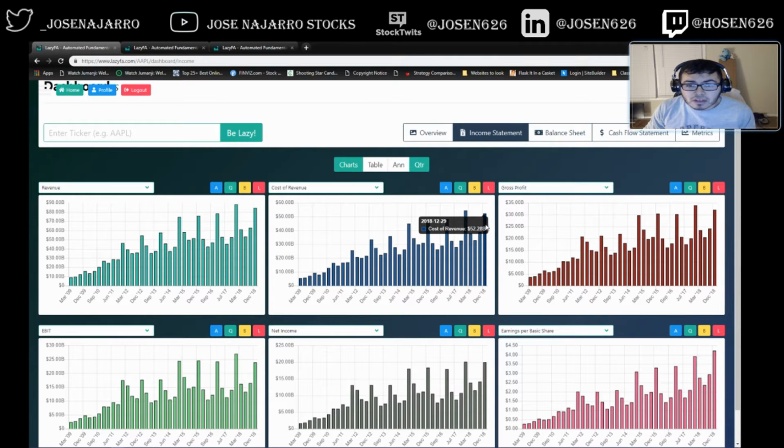Cost of revenue is going up there with revenue itself. This quarter was 52.28 billion. Last year, same quarter was 54. Obviously, there was more revenue last year, so obviously more cost of revenue with more transaction costs and stuff like that. And then 2 years ago was 48.17 billion.